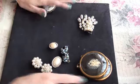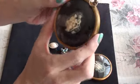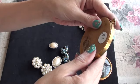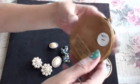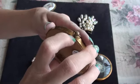Okay, alright, so first of all I've got these little picture frames that have a cameo in them. And I love, sorry for the glare, I love these. This one is a boy and girl cameo from the miniature world of Peter Bates. And these were £1. But I love these because you can take the back off and change them.